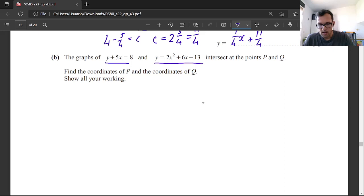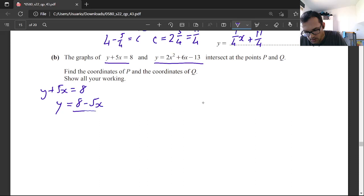Now the best thing to do is rearranging here. You see y plus 5x. We can rearrange it to y equals 8 minus 5x. Now because all of this is equal to y, and over here, the quadratic graph, all of that is equal to y, it means they're equal to each other. So we can write it now: 2x squared plus 6x minus 13 equals 8 minus 5x. It's both equal to y.